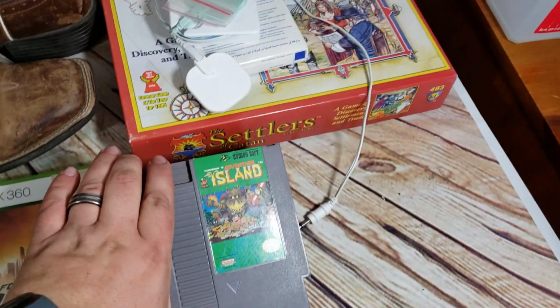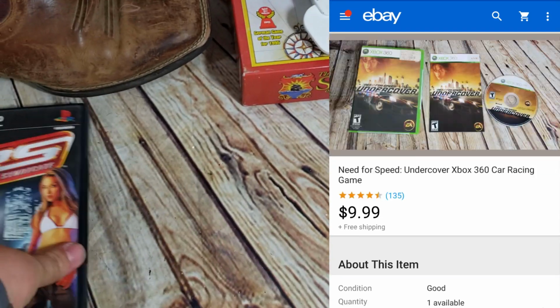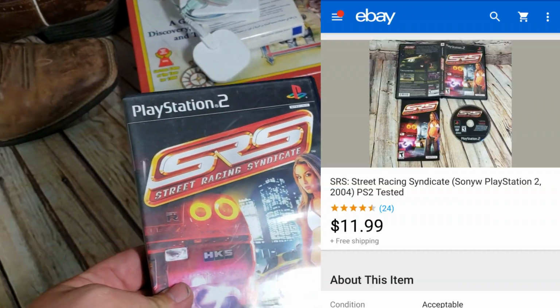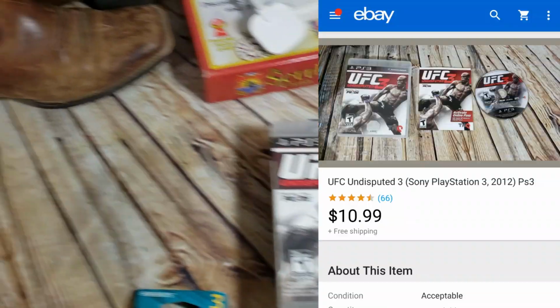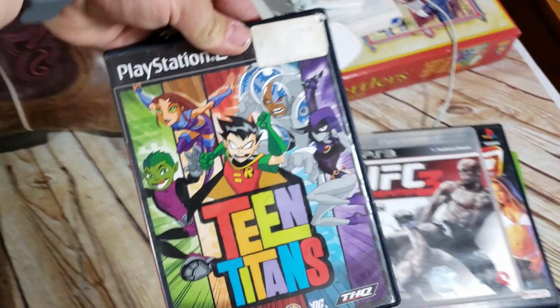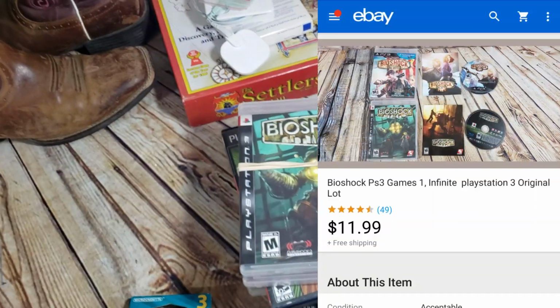Some video games. Adventure Island sold for $12. Need for Speed Undercover sold for $10. SRS Street Racing Syndicate sold for $10. UFC 3 sold for $12. Teen Titans sold for $14 shipped. BioShock, there's 2 games for the PS3. Those sold for like $12.